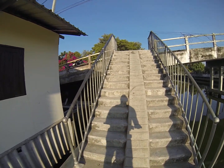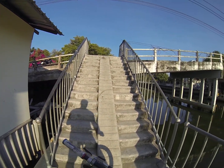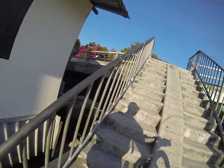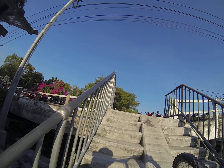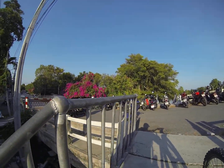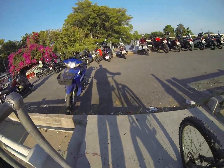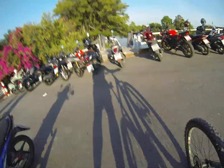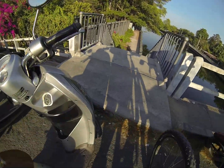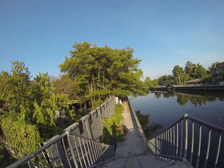Alright. Ride down these, but riding up them's a bit harder. Back to more stairs. Whee.